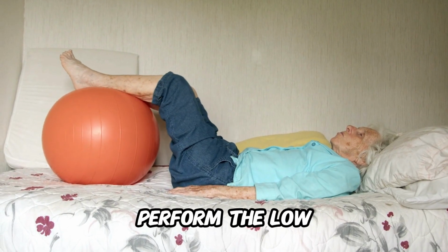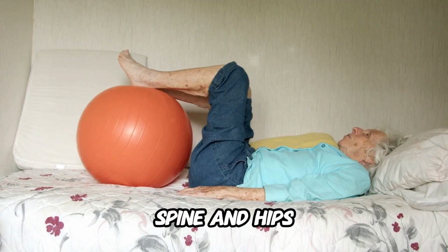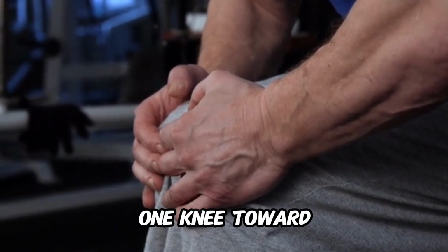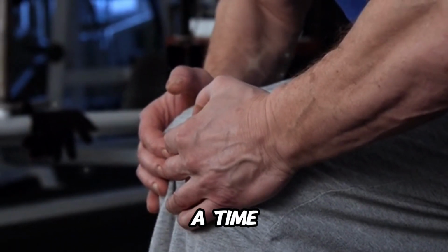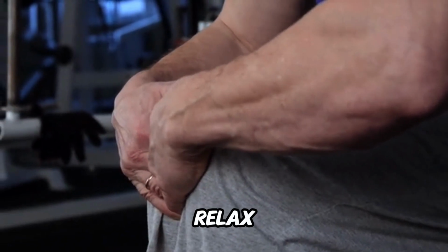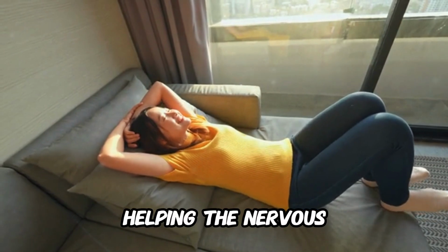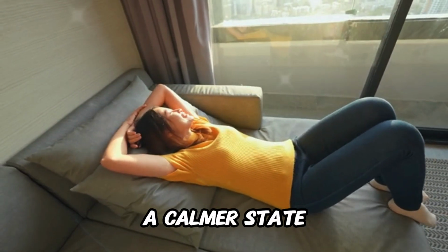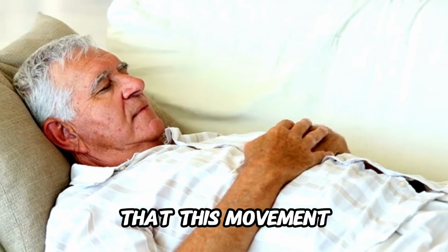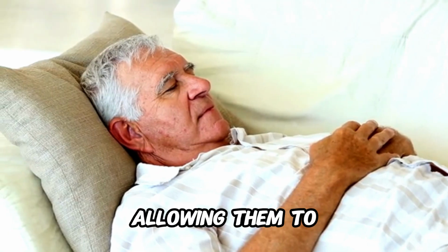Next, perform the low back unwind to relieve tension in the lower spine and hips. By slowly drawing one knee toward the chest at a time, you give the muscles in the back and pelvic region a chance to relax. This reduces the body's tendency to remain alert and braced, helping the nervous system shift toward a calmer state. Many seniors notice that this movement alone can make their shoulders and hips feel lighter, allowing them to settle into the bed more comfortably.